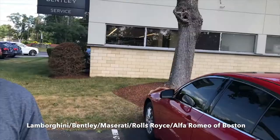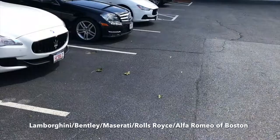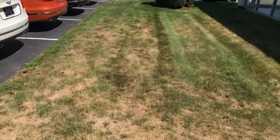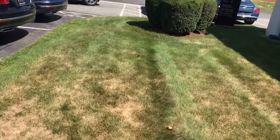Guys, we just arrived at Bentley and Lamborghini of Boston. Let's take a look. Let's go inside. Where's the entrance? Oh, there's a front. It's in front. Okay, we're going to the front. So if you had to choose, would you pick a convertible Bentley or would you take a Dawn? Dawn. The Wraith is cool, but for a convertible, a Phantom Drophead. Of course a Phantom Drophead. Swept tail.